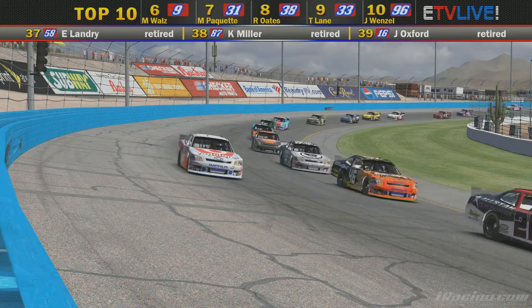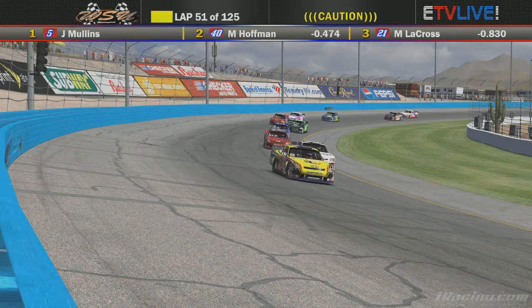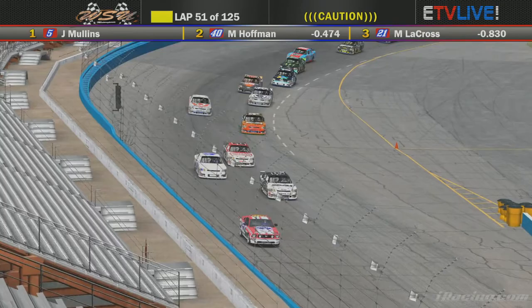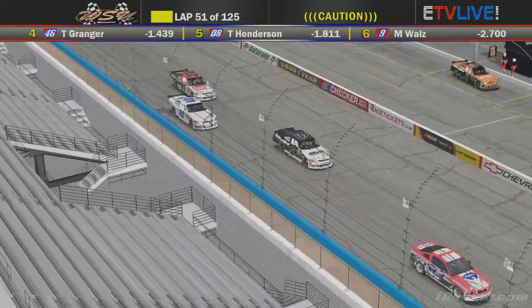Ted Granger going to be in position number 4, Travis Henderson 5th, Mark Walls in 6th, Max Paquette in 7th. He's made his way up a couple of spots. Ryan Oates in 8th, Terry Lane in 9th, and James Wenzel completing your top 10.